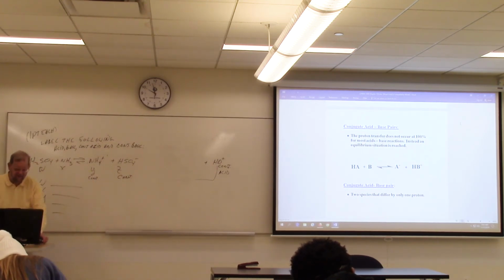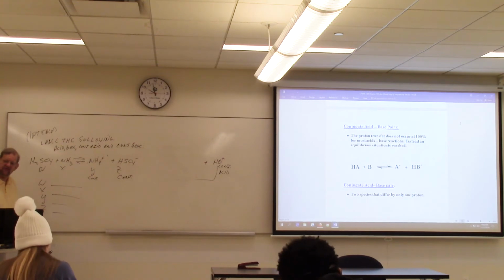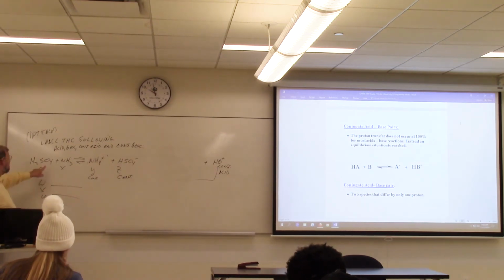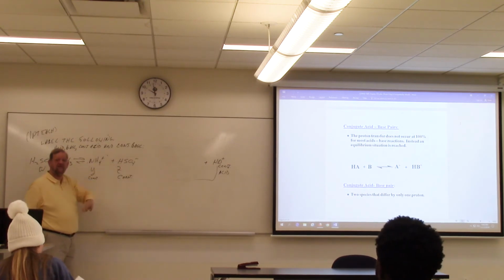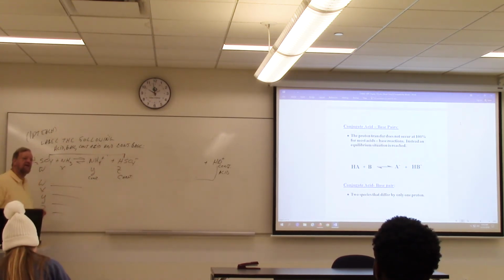So that's important. This is even more important. Now, let's look at identifying the conjugates. How do you know something's a conjugate? It differs by H plus. But for you, just look at, does it differ by H? This has 2 hydrogens, a sulfur, and 4 oxygens. Oh look, this has a sulfur and 4 oxygens, but how many hydrogens? This one. So these are conjugates, because they differ by H plus.